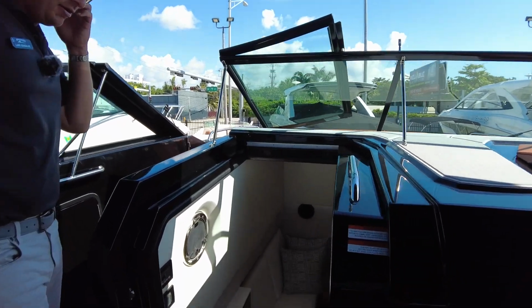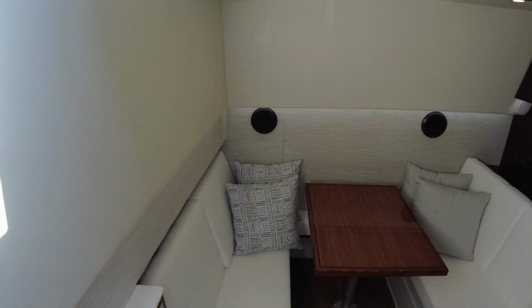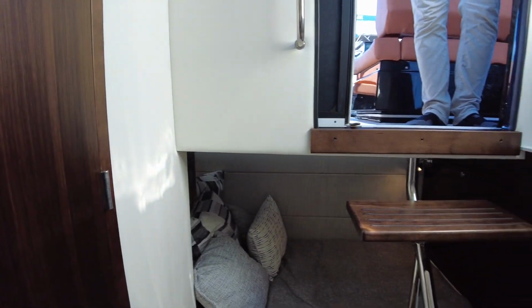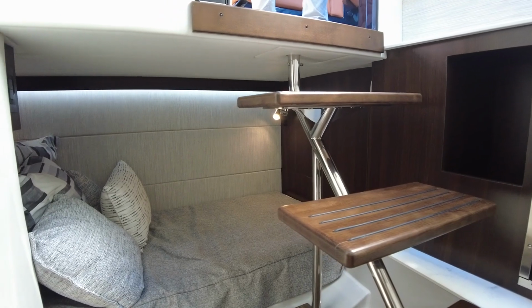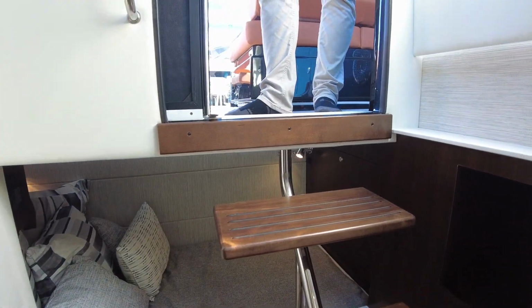Moving down to the cabin, you have a nice place to sit and have a snack, eat lunch, seating for 4 or 5 comfortably. The table turns down so you can make another berth so you can sleep 4 people, and then your main berth is just aft. Also comes with a full stand-up shower and head right there.